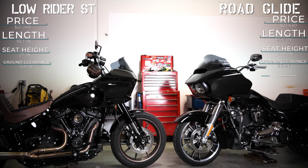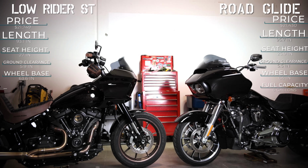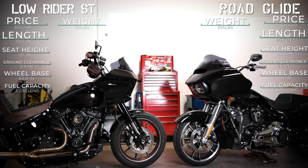Wheelbase on the Road Glide is 64 inches, where the wheelbase on the ST is 63.6. The fuel capacity on the Road Glide is 6 gallons, where the fuel capacity on the Low Rider ST is 5 gallons, and that really makes a difference when you are on a road trip. The Road Glide comes in at 855 pounds, where the Low Rider ST comes in at 721 pounds. The luggage capacity on the Road Glide, you're at 2.3 cubic feet, and on the Low Rider ST, you're at 1.9 cubic feet.